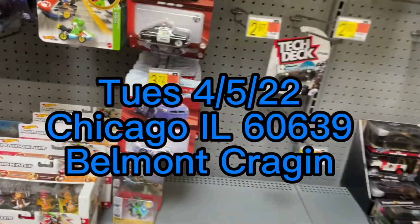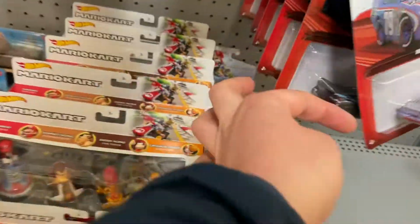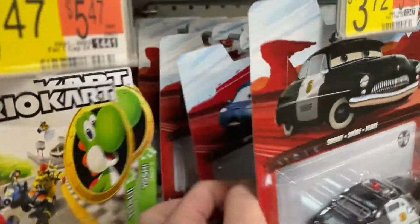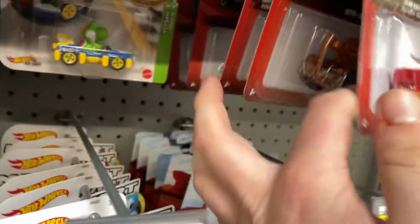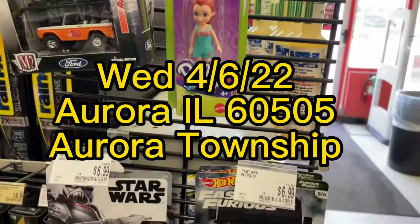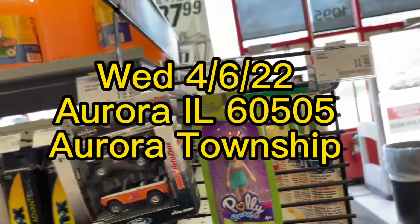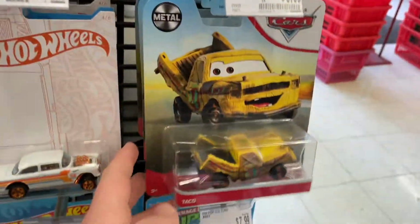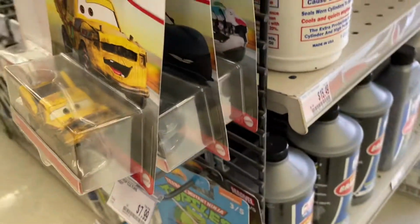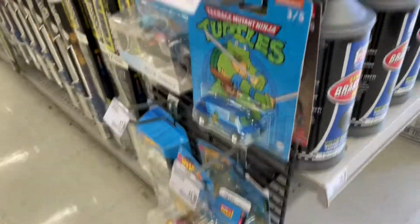So today is Tuesday, April 5th, 2022 at a Walmart. Take a look what they have. Three Mad Dudes, four Mad Dudes, there's five. Today is April 6th, 2022, but look, 2021 cars. Nothing special.